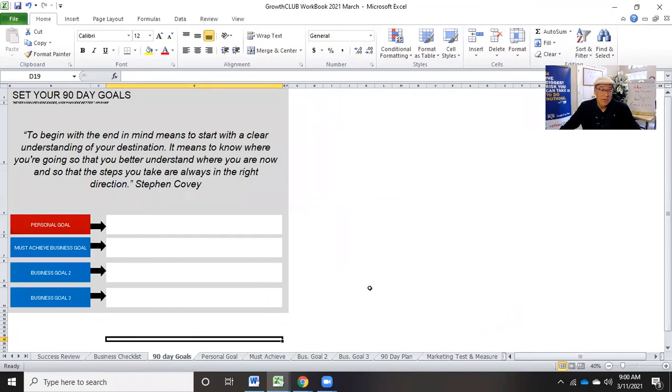What I found in doing this Growth Club is people tend to overkill. They're going to do it all. Well, a lot of the process that goes on here when you go through and we force you down to the 4 goals is you've got a little deselection process. So these goals should be pretty big, and then we'll break it down and figure out what's achievable within the quarter in a reasonable manner.